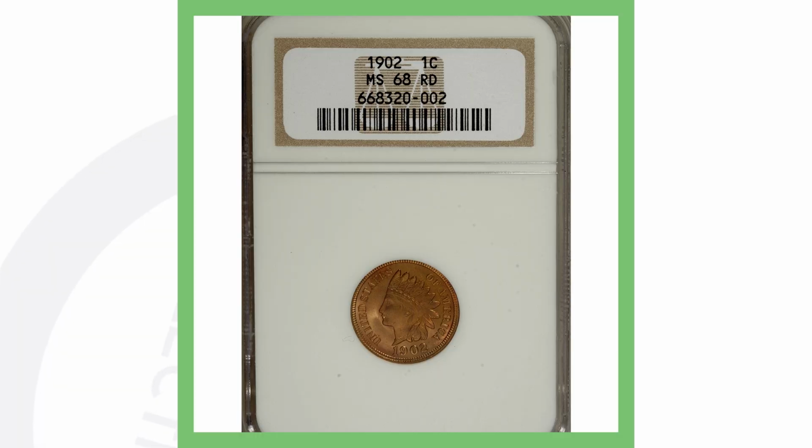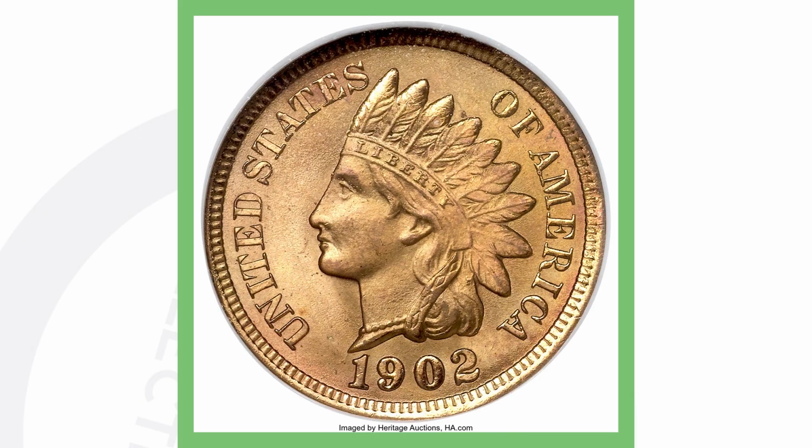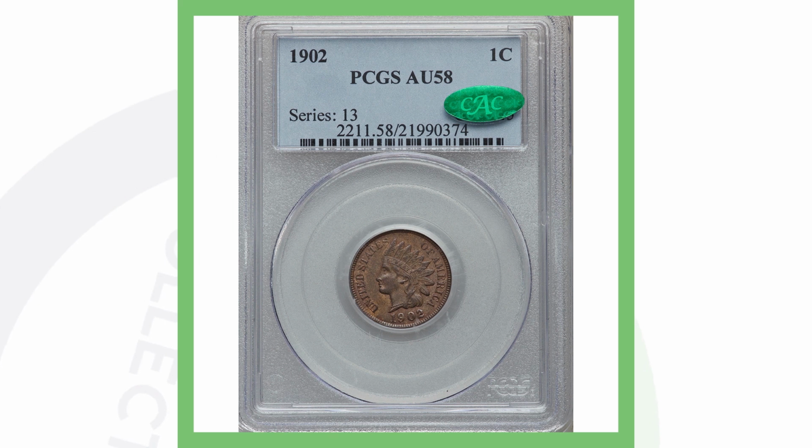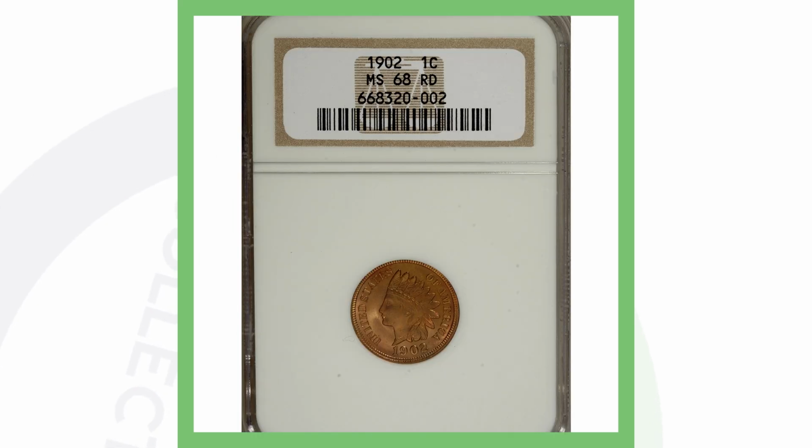Alright, so this coin here is again a 1902 Indian head penny. Now this is an extremely, extremely high graded coin, almost flawless. It's graded at a mint state 68. So very, very high grade. You can see that there in the images displayed that this coin is just super, super nice. And because of the grade on this coin, this penny sold for over $13,000. So you got an $85 penny and a $13,000 penny that are both the same year, both the same pennies, just two different types of grades. So that is a huge, huge factor when pricing coins.